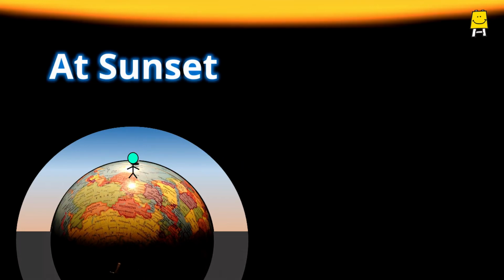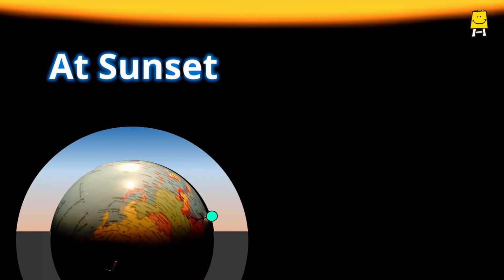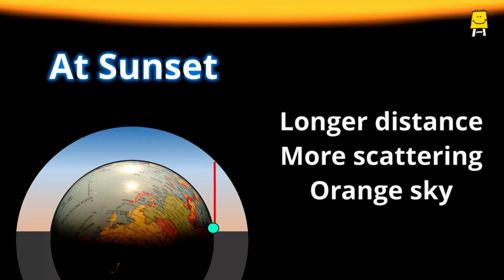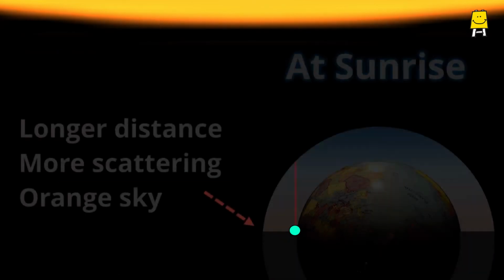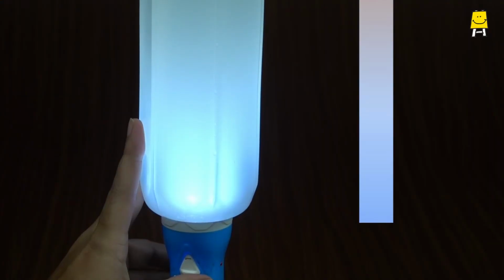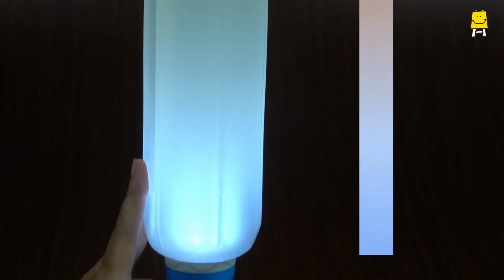In the evening, the sun is at the horizon. So, light travels through a longer distance in the atmosphere and hits many more gas molecules. Thus, blue light gets scattered almost completely and orange and red colors reach our eyes. This happens at sunrise too. We represent this in our demo by adding Dettol.